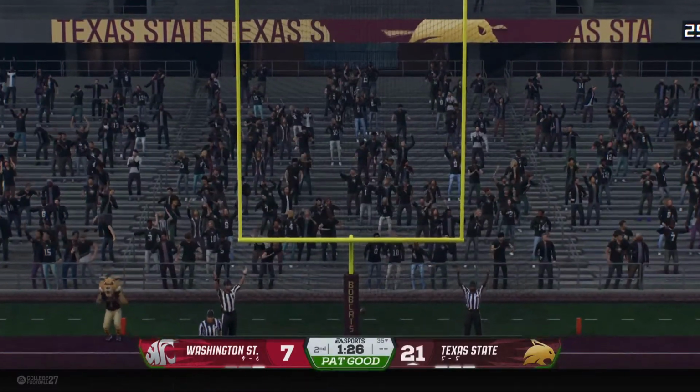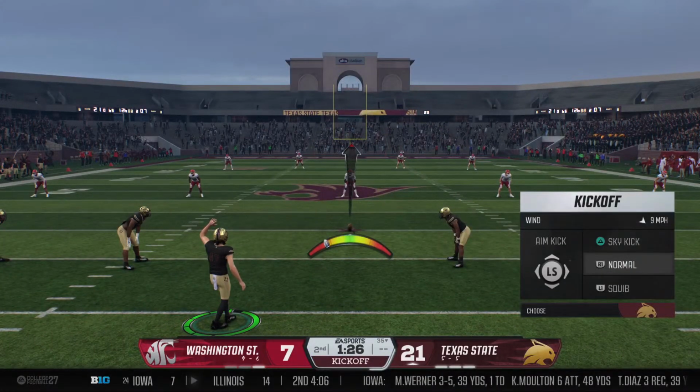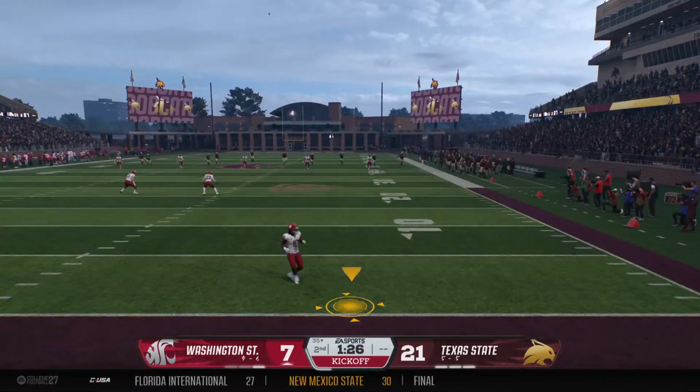Too early to say it's over? Probably, but boy, it's starting to feel that way. It might not be over, but you're in trouble, and you better find some answers really, really quickly. This team is putting everything together, and right now you got nothing going. Come on, give me something.